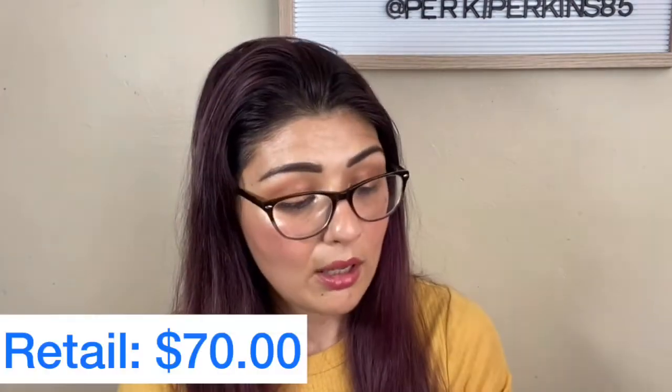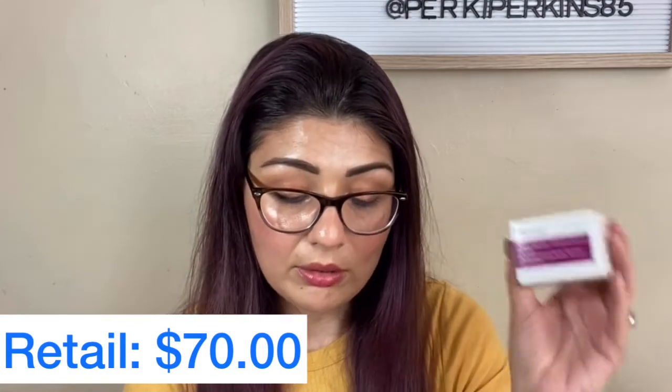This is probably the only item which I'm excited for, which is the Murad Hydrodynamic Ultimate Moisturizer for Your Eyes. This retails for $70. So, okay, I got one item so far that I feel was worth it, but I could have got it during pop-up for $12. Or I could have gotten it in the base box because it was one of the items in the base box.